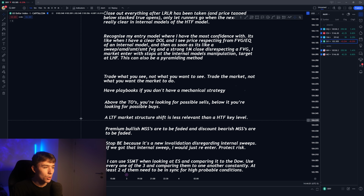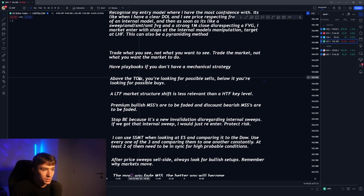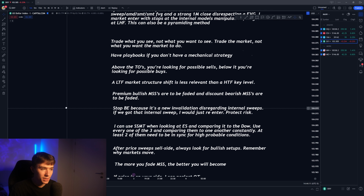with my trading. So above the true opens, you're looking for possible sells. Below it, you're looking for possible buys, right? Just remember that. This is quarterly theory.